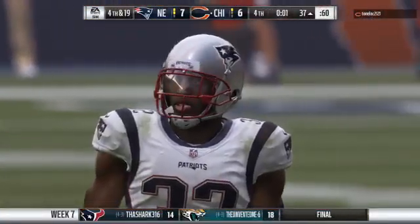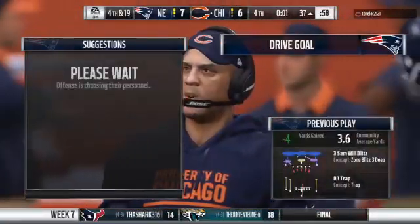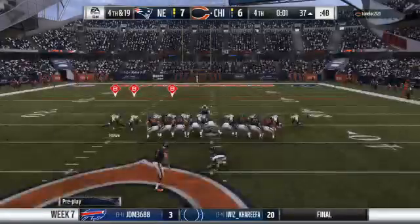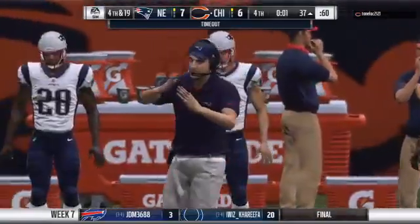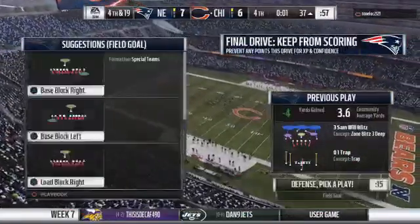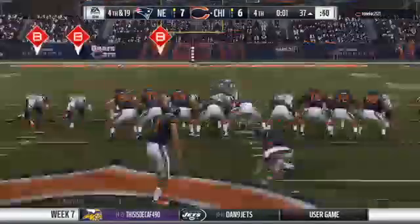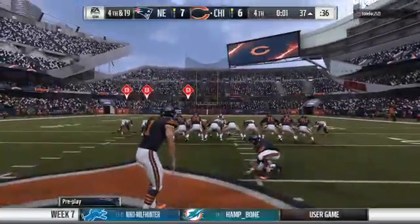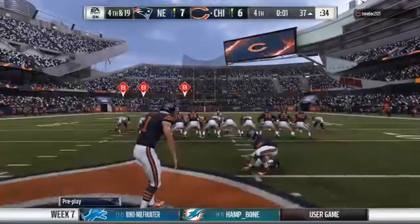And now we'll get a timeout here. They're able to stop it with 1 second to go in this game. So here's the former Pro Bowler, Cody Parkey, in field goal formation.